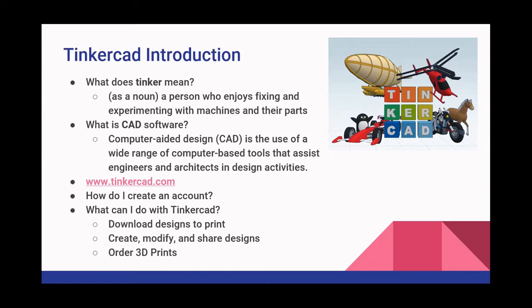It goes back and forth layer by layer. It takes the code from your file. So you'll have to have a special kind of file, which I'll show you in Tinkercad. And it goes back and forth, prints layer upon layer. And when it beeps, you're done.